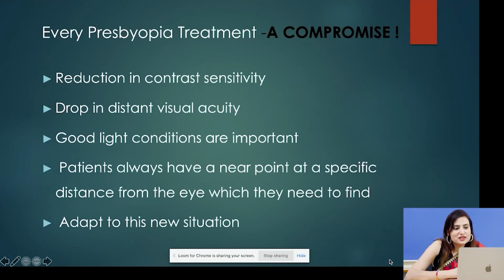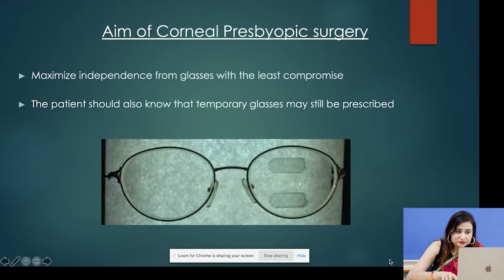We must always understand that every presbyopic treatment is essentially a compromise. You can have a reduction of contrast sensitivity after the procedure. There is a chance of drop in distant visual acuity, which must be explained to the patients. Good light conditions are very important, especially for reading. And patients invariably have to adjust to the new kind of vision. They need to find a new near point at a specific distance from the eye at which they are most comfortable. And they need some time to adapt to this new situation.